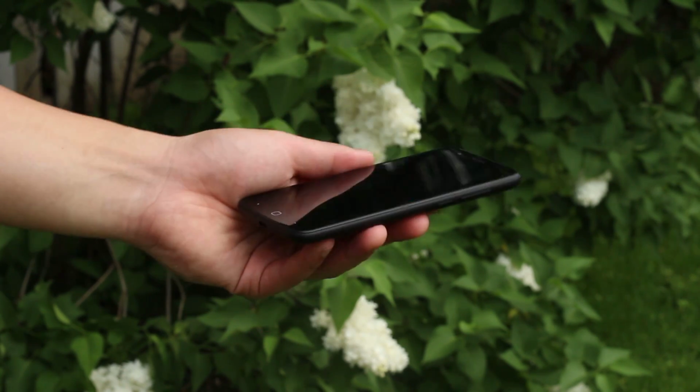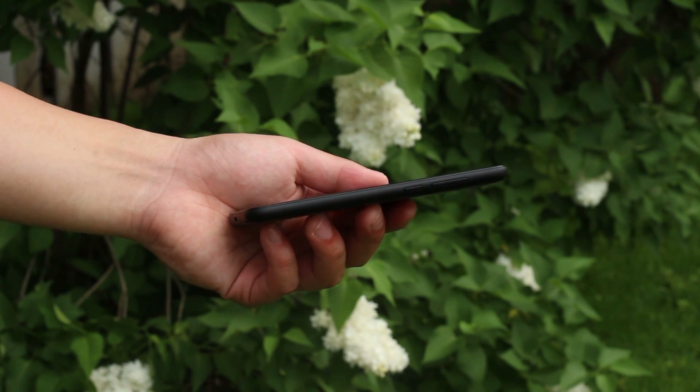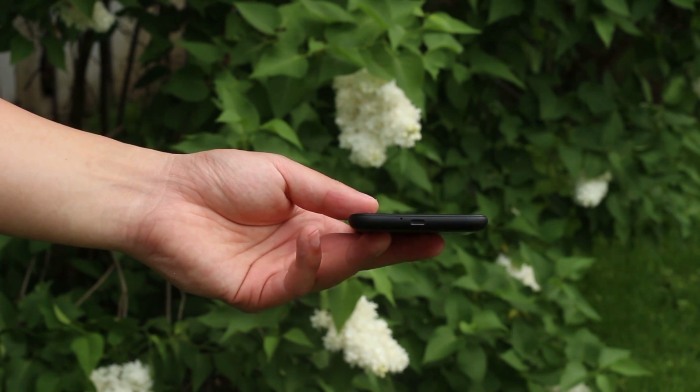But in other phones, great specs have been let down by poor software and unfinished things. So let's see if Vernee Thor falls into the same trap.